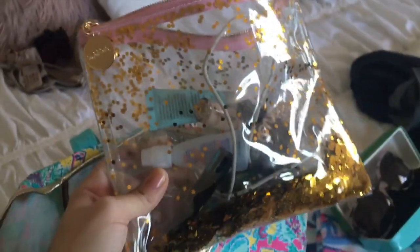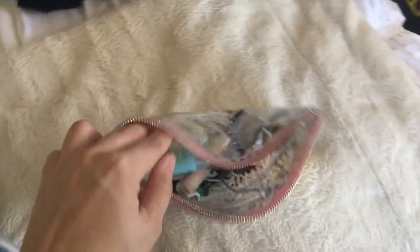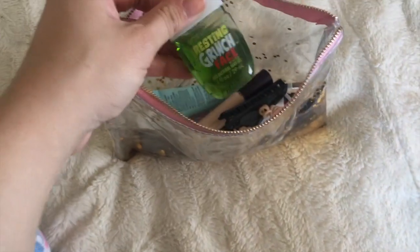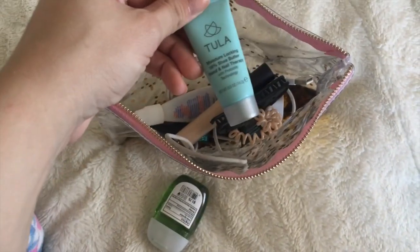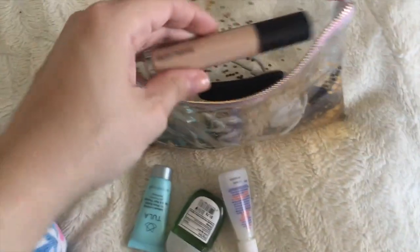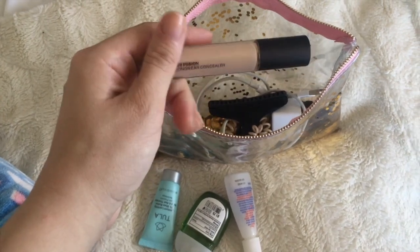Then I have a makeup pouch from Packed Party that has, my room's a mess, just some makeup essentials. I have a Christmas hand sanitizer. I have Tula hand lotion, which is the best hand lotion I've ever used. I have my eye drops. I have a concealer in case we go out after the pool or something. It's the Laura Mercier Flawless Fusion Ultra Long Wear Concealer. I have a clip and an Invisibobble hair tie.